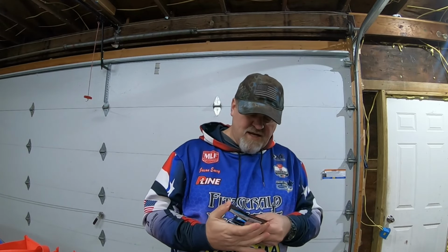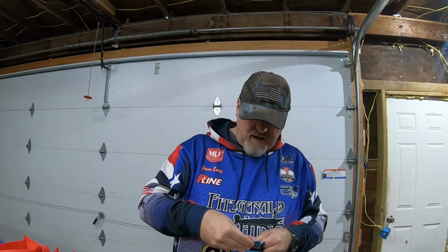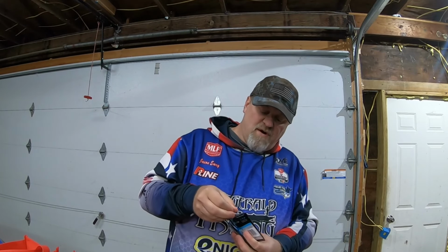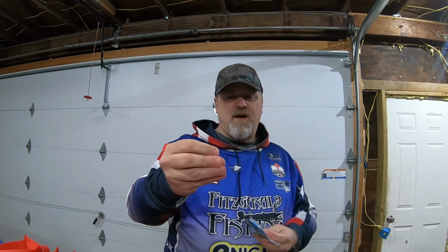And it has the screw lock to them. I enjoy that. I love it. I love the screw lock. I love the 6-inch one that does the screw lock, and I absolutely love it. This here is perfect for what I'm going to show you in a little bit.